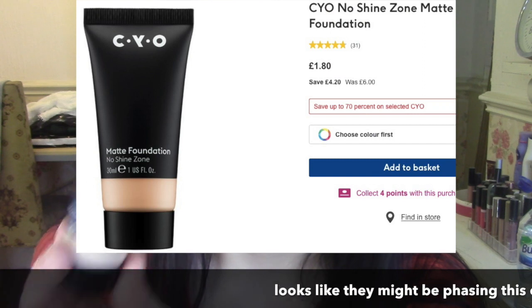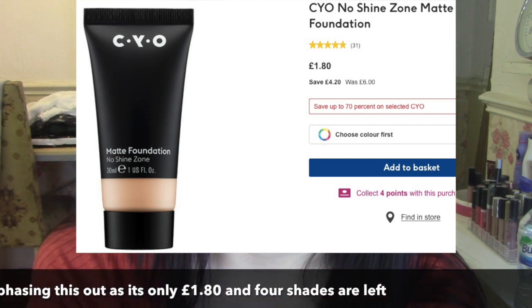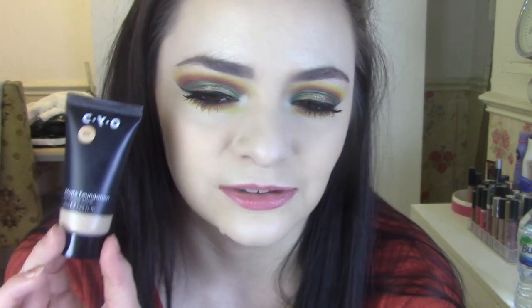Then the CYO matte foundation no shine zone in the shade 203, which I'm pretty sure is the lightest shade. The shade is just so off, and it's one of those things where I will have to put so much white mixer in it to get it even close to my actual face, and that's just a pain in the ass because I hate when you're using mostly white mixer and then a tiny bit of foundation. It's almost like, what's the point? So the shade is a real issue for me.